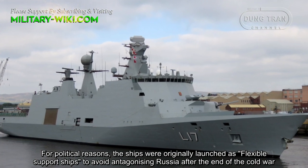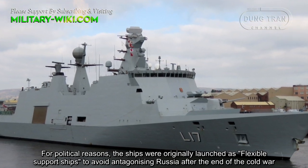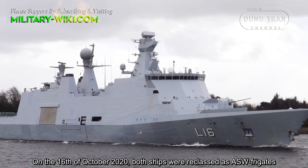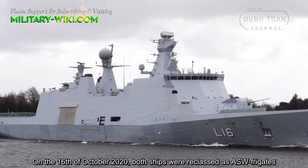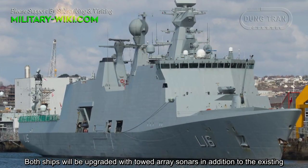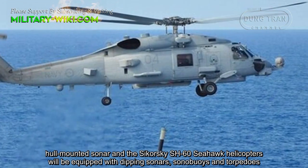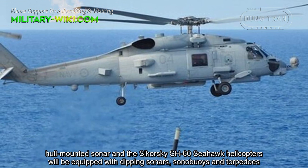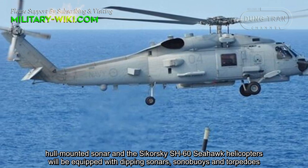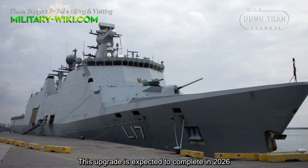For political reasons, the ships were originally launched as flexible support ships to avoid antagonizing Russia after the end of the Cold War. On the 16th of October 2020, both ships were reclassed as anti-submarine warfare frigates. Both ships will be upgraded with towed array sonars in addition to the existing hull-mounted sonar, and the Sikorsky SH-60 Seahawk helicopters will be equipped with dipping sonars, sonobuoys, and torpedoes. This upgrade is expected to be complete in 2026.